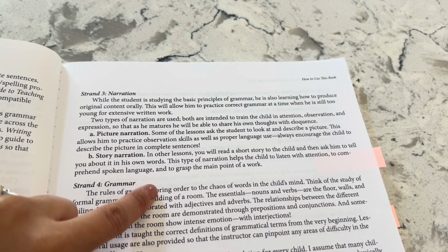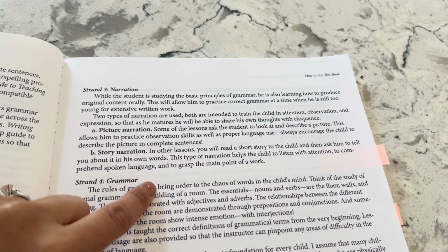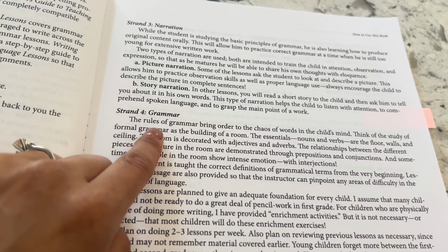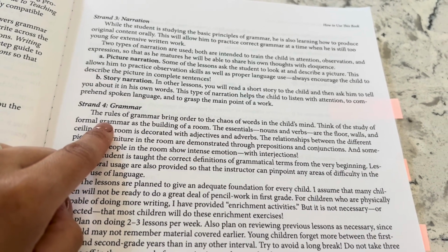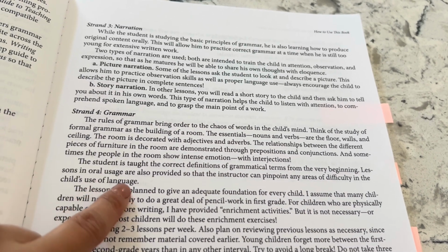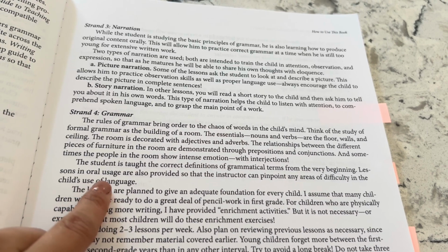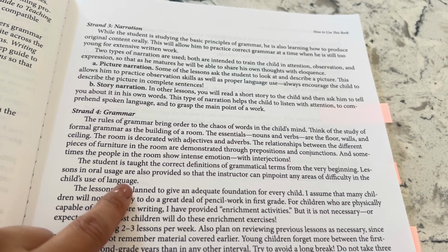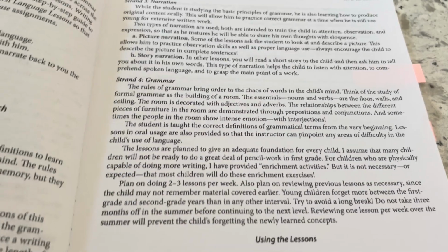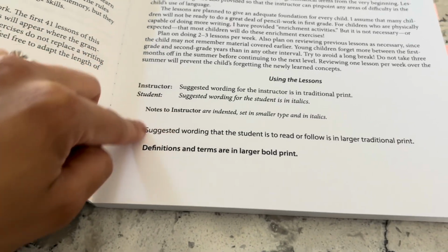This type of narration helps the child to listen with attention, to comprehend spoken language, and to grasp the main point of a work. And then finally, strand 4 is grammar. The rules of grammar bring order to the chaos of words in the child's mind. The student is taught the correct definitions of grammatical terms from the very beginning. Lessons in oral use are also provided so that the instructor can pinpoint any areas of difficulty in the child's use of language.